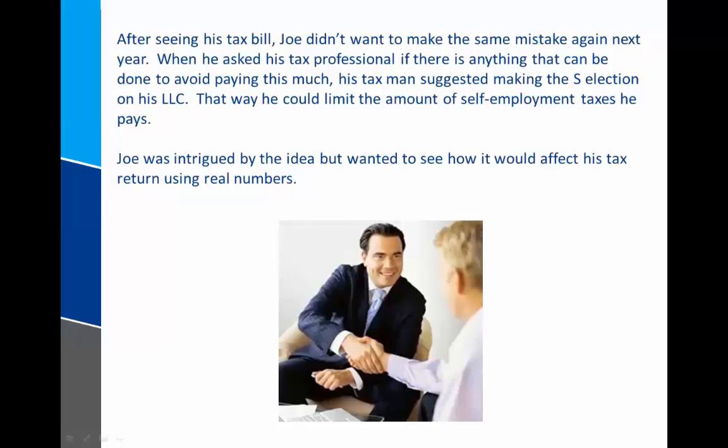Something I failed to mention on the last slide is that almost every entity that is set up, be it an LLC, a partnership, or even a regular C corporation, you can elect to treat that as an S corporation. Now, an S corporation does have some restrictions to it, so it may not work for everybody, but those entities that none of those restrictions apply to would be able to make the S election on their entity.